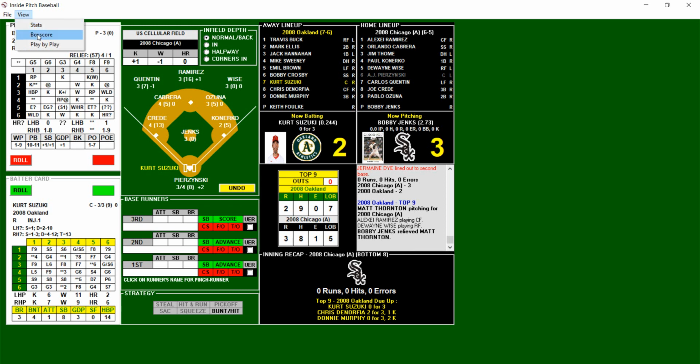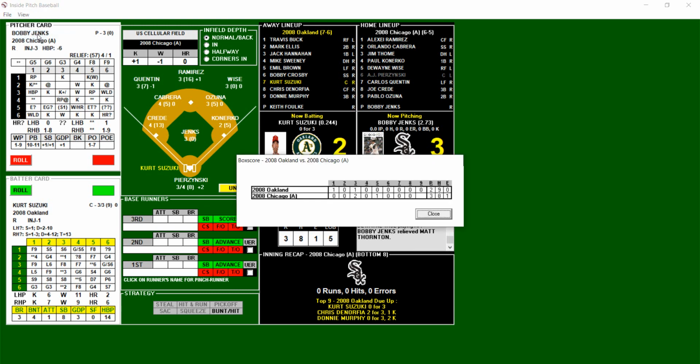So let's take a look at the box score real quick of the game after 8 innings have been played. Both teams shut out in the 8th. Oakland scoring a run in the first and in the third. 2 runs, 9 hits, no errors. Chicago, 2 runs in the third, a run in the 5th, 3 runs, 8 hits, 1 error.